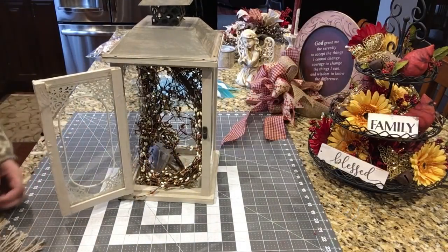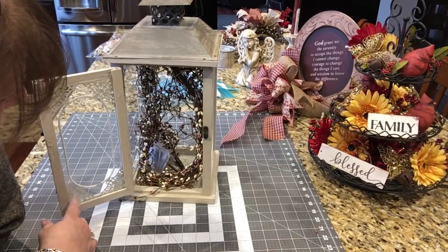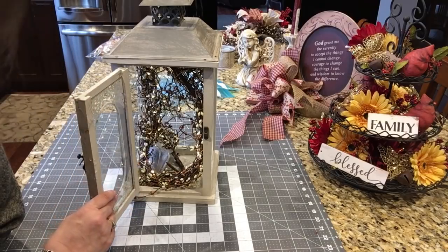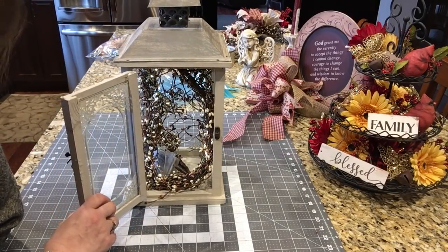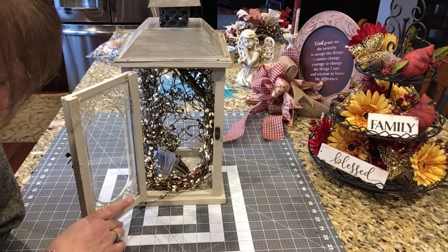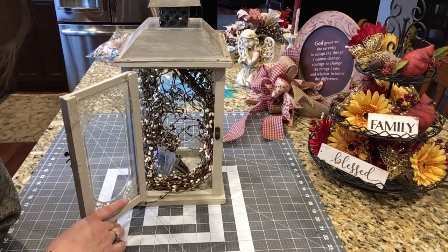And if you remember in the fall, I had an owl in there. And actually I might have changed it out. When I first made this lantern, I had a wooden owl. And I pulled him out in August, and I'm gonna keep him out, and I'm actually gonna use him in the lantern that Candace gave me, I believe.